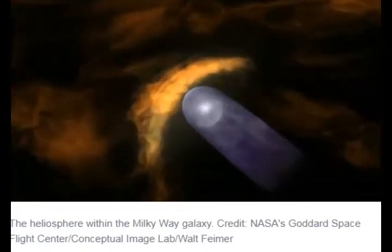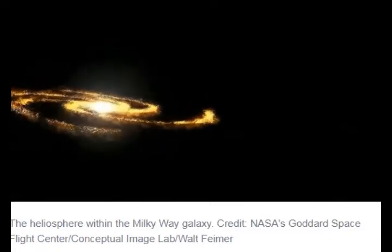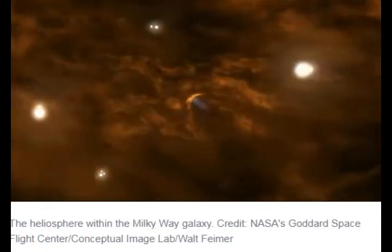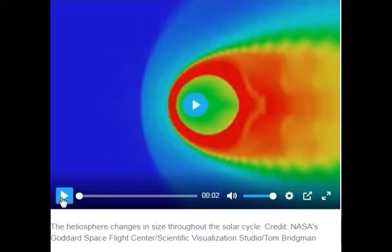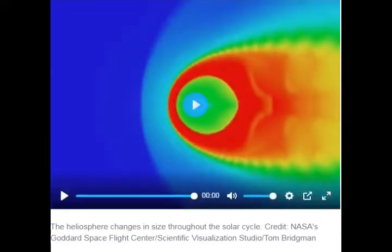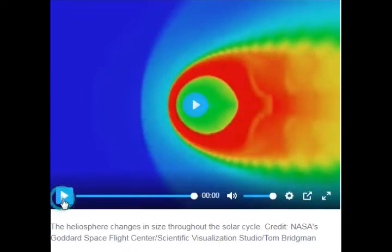Active areas in the galaxy, like supernovae, black holes, and neutron stars, can strip the electrons from atoms and accelerate the nuclei to almost the speed of light, producing galactic cosmic radiation, GCR. On Earth, we have 3 layers of protection from space radiation. The first is the heliosphere, which helps block GCR from reaching the major planets in our solar system.